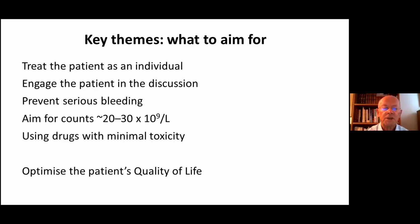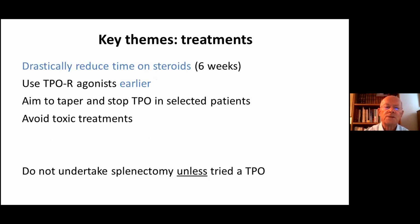And we know that patients with lower counts have severe morbidity and toxicity, both from bleeding and from the psychological problems. And you can swap that with significant toxicity by giving too much treatment to get a count higher than it needs to be. So we're balancing all those options.